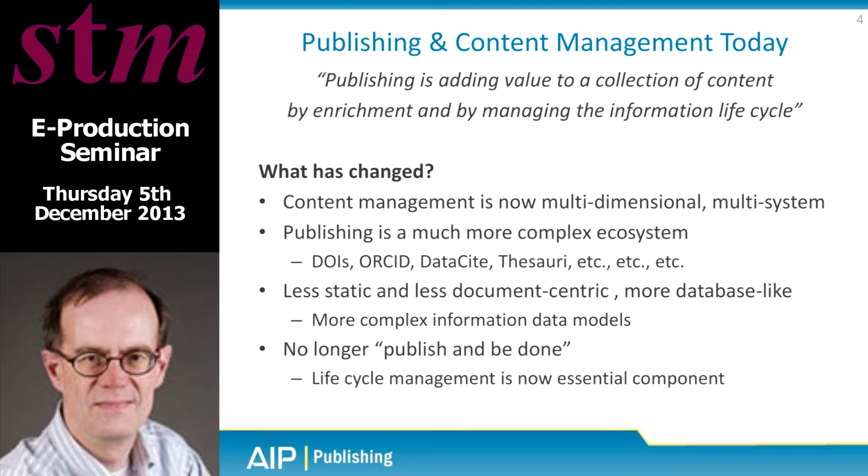So I tried to revise that statement. I said, well, what are we doing today? Publishing is adding value to a collection of content by enrichment and by managing the information lifecycle. And I think that's the biggest change, that we're no longer in a world of publish and you're done. It just keeps on going. The world keeps changing, and you have to come back to the content.